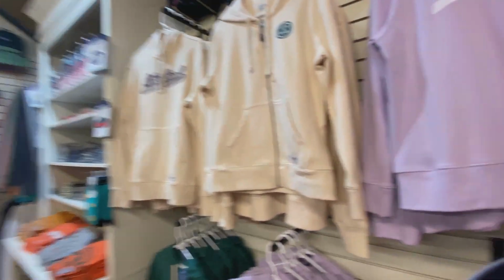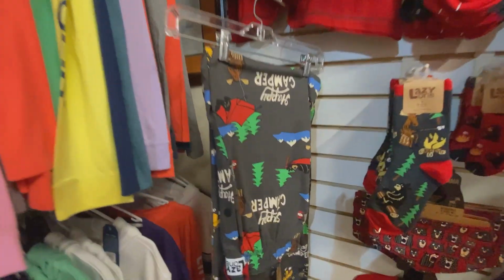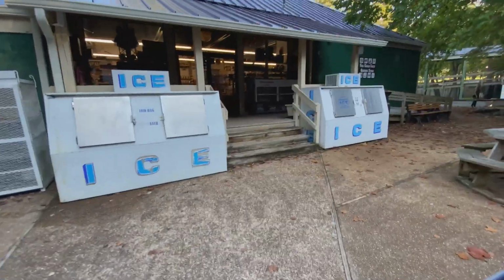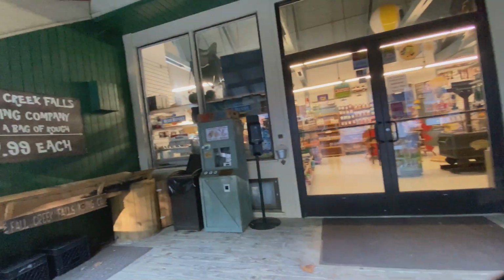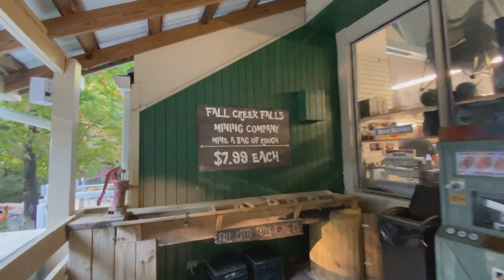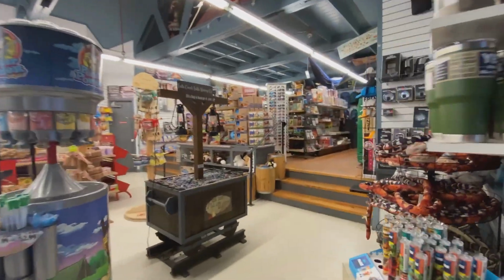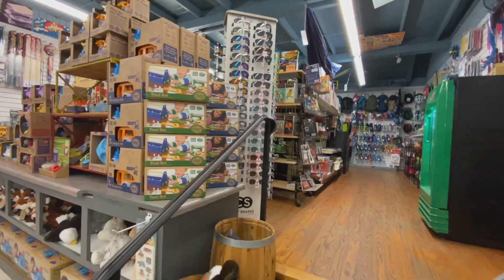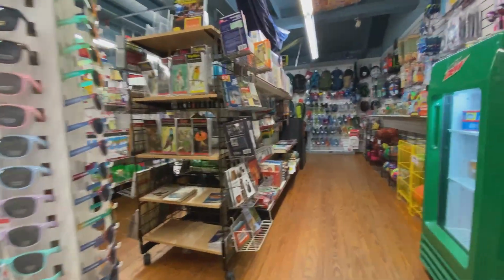Here's some lounge pants for you. Those are so cute. I like that shirt, Happy Camper. Yeah, I like those. Cute. Little mining station. Very cute. So this is the general store.